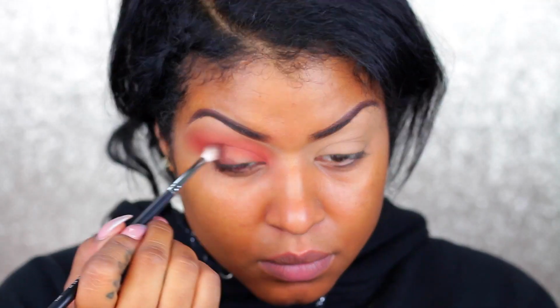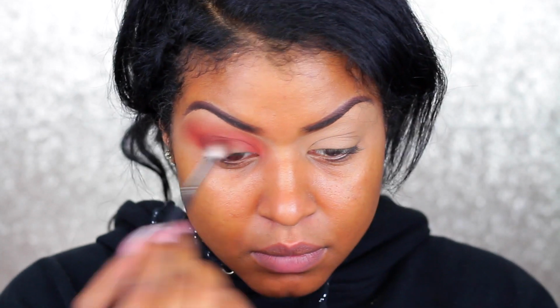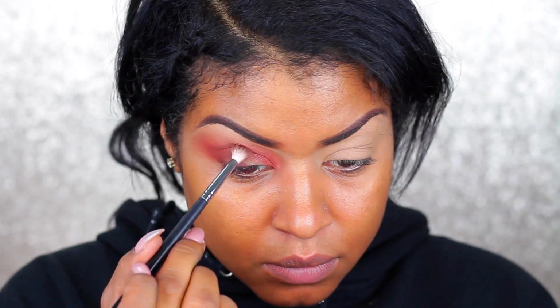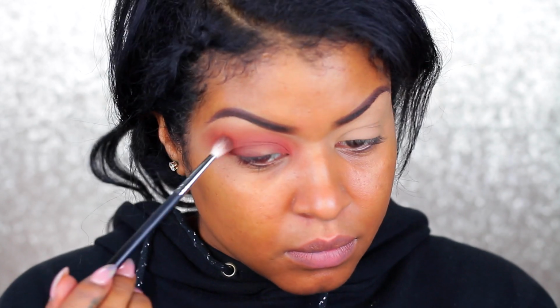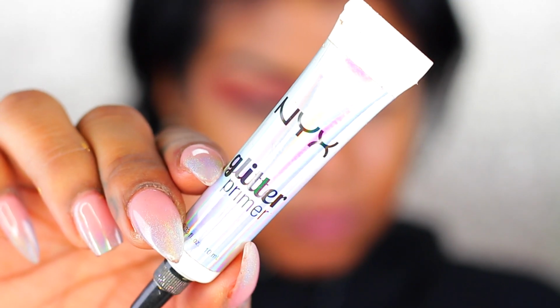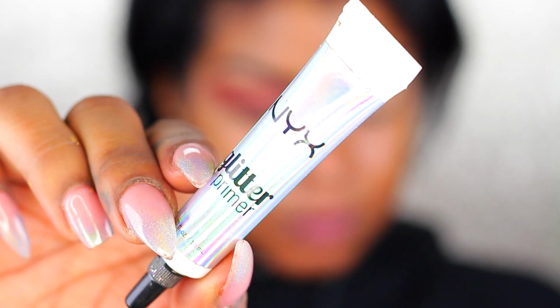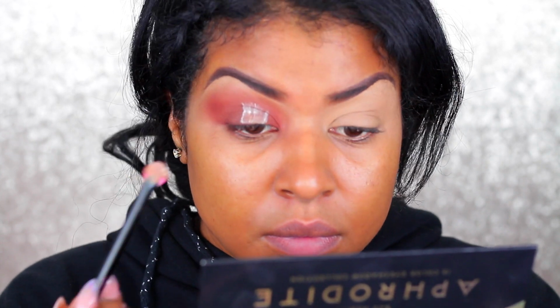So I have Seduction here that I'm going to be applying on the outer V. This is just going to add some depth. We are going to get pretty dark with this look because I want it to be nice and smoky. But in order for it to look subtle and transition into that beautiful gradient dark look at the end, I'm definitely going to have to apply that brown shade.